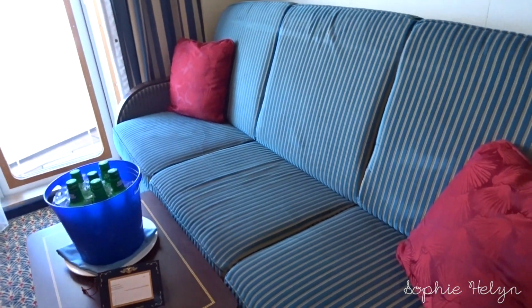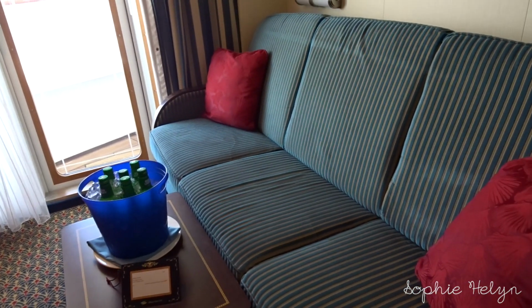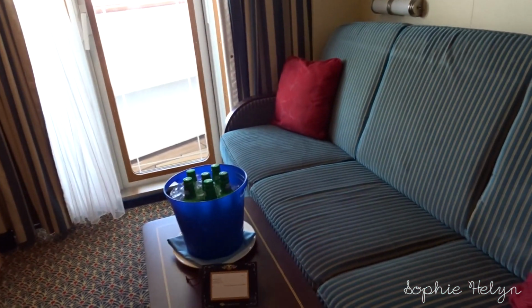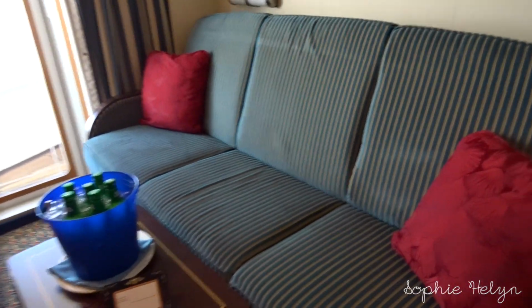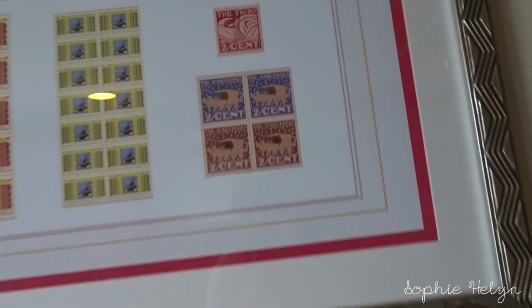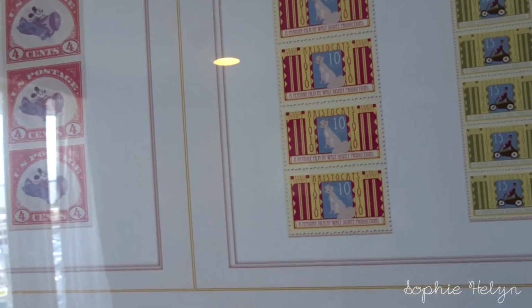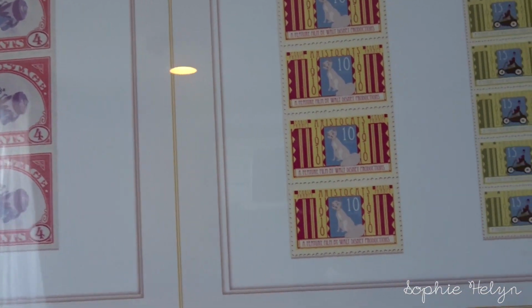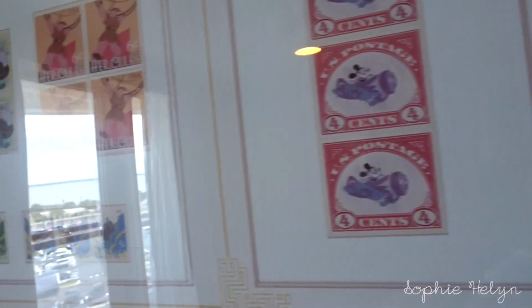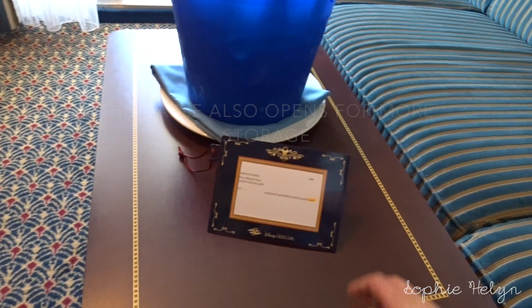We have the sofa, which possibly turns into a bed. I'm not sure. Obviously we don't need that facility, so we won't be using it. You've got this cool piece of artwork, which I don't know if you can see, but it's got all of these. This is actually really cool. All these like different stamps, and they're like worth different amounts, so that's very cool. I've got to take a photo of that. We have the little table.